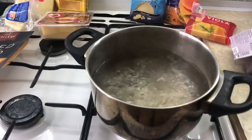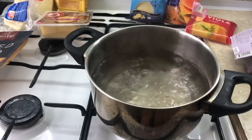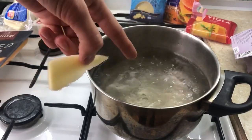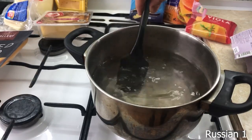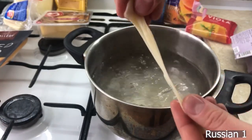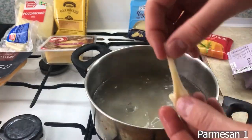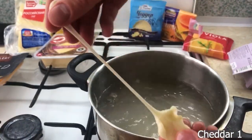Check in boiling water for the presence of vegetable fats and palm oil. Now I will cut off a piece from each cheese and put it in the pan for 7-10 seconds. Good cheeses should stretch, but cheeses with vegetable oils should tear. Russian cheese 1 stretches very well. Russian cheese 2 is a little torn. Parmesan 1 stretches very well. Parmesan 2 is torn.